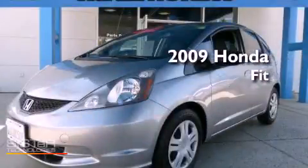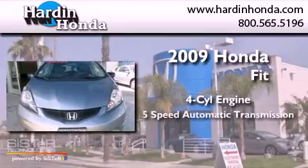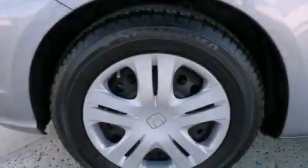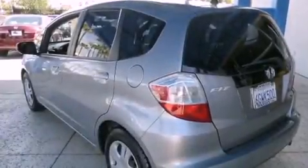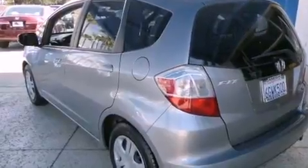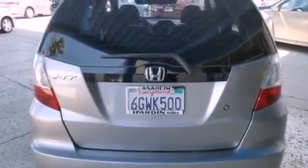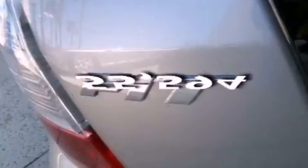This is a 2009 Honda Fit. It has a 4-cylinder engine and a 5-speed automatic transmission. Features include air conditioning, full power accessories, a CD player, an engine immobilizer theft deterrent system, side curtain airbags, rear seat child-proof door locks, and this vehicle has fewer than 56,000 miles on the odometer.